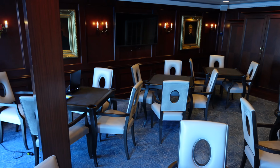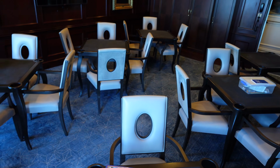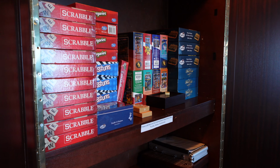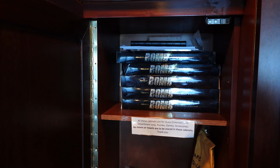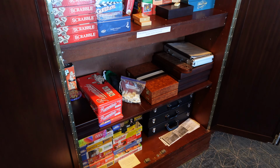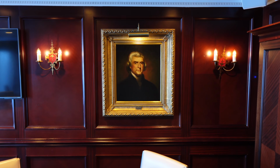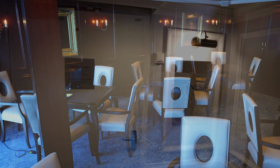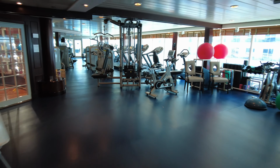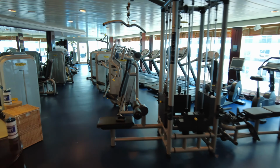And the card room has a half dozen card tables for bridge tournaments and the like, as well as a cabinet full of other games, which guests are free to use at their leisure. Opposite on the starboard side is a fitness center, a decent-sized and well-equipped gym.